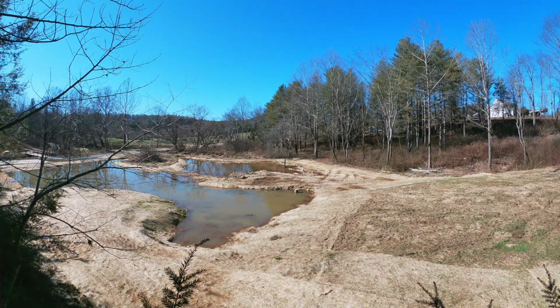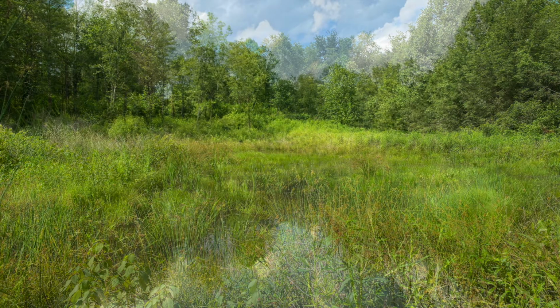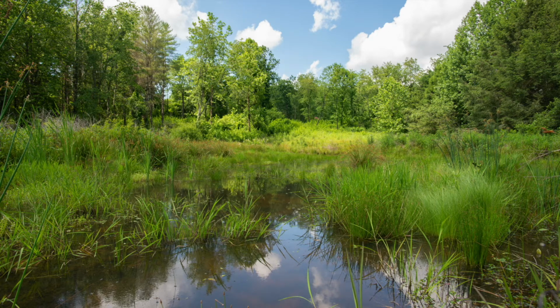We also restored an alluvial wetland by removing over 12 inches of fill dirt that was deposited on top. This work greatly improved water quality by preventing sedimentation into McDowell Creek. It also created important wetland habitat, reconnected the floodplain, and removed non-native invasive plants.